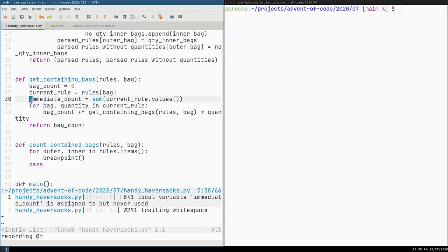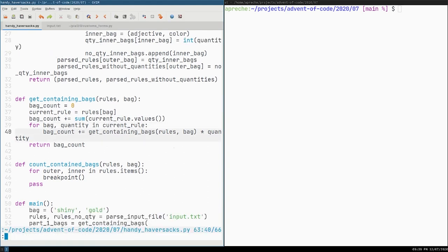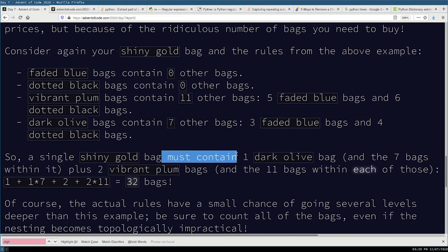Immediate count is never used. Bag count plus equals. All right, so how many bags does this bag contain? Do we have to include the bag itself? A shiny gold bag must contain 1 dark olive and the 7 within it, which is 8, and 2 plum, right? 1 plus 1 times 7 plus 2 plum bags plus the 11.